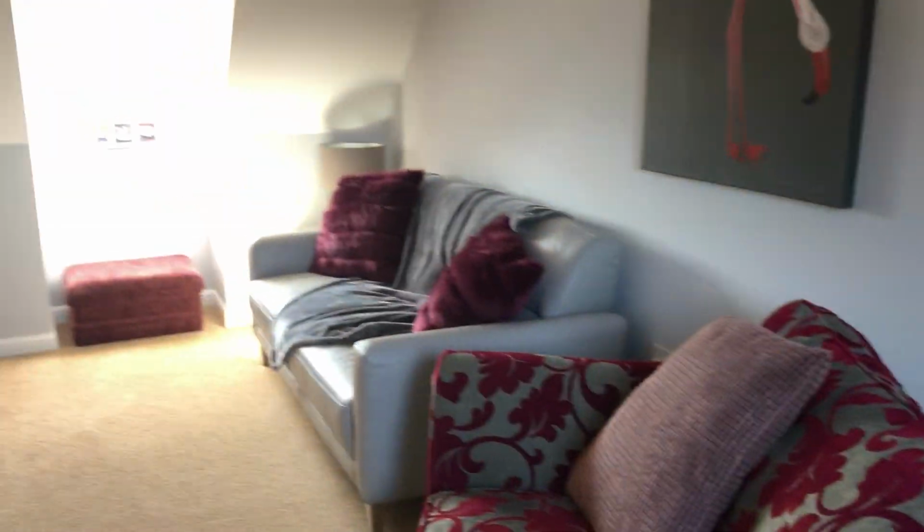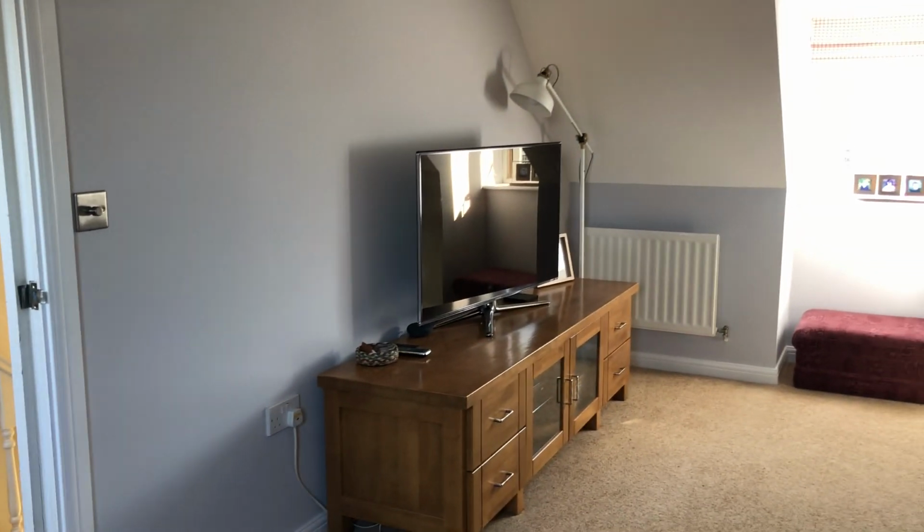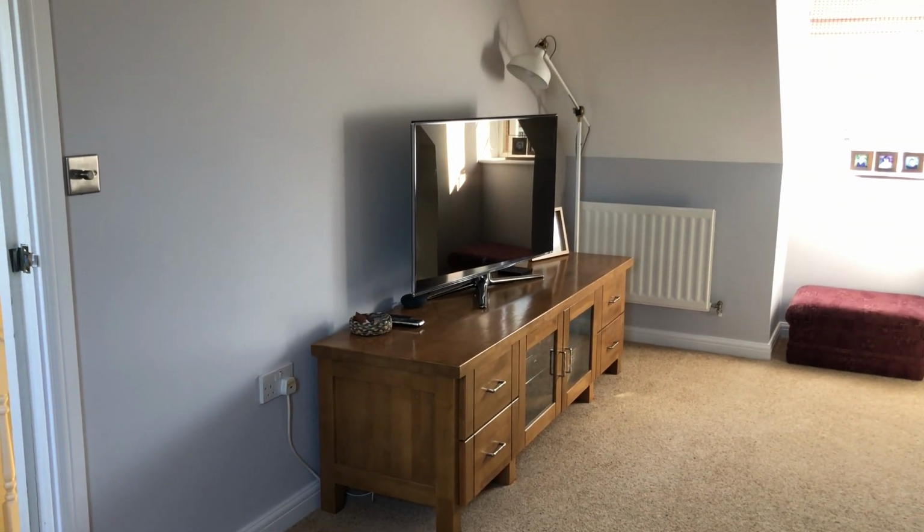And then the room is a fairly long room that goes from the front to the back of the house. We've just got a television there on the unit, and a sofa and a chair.